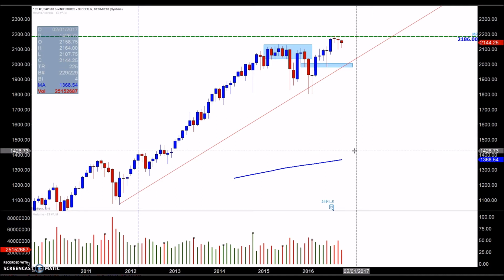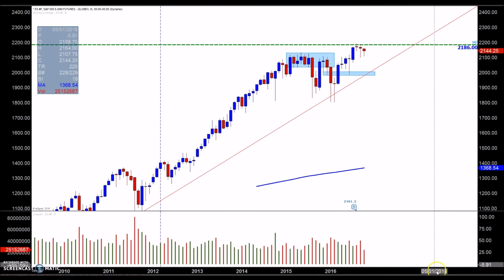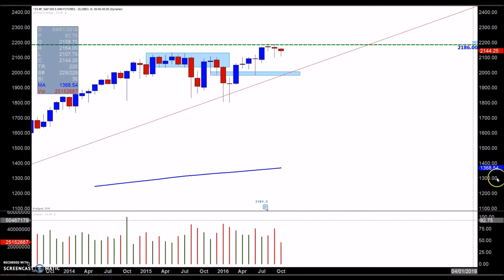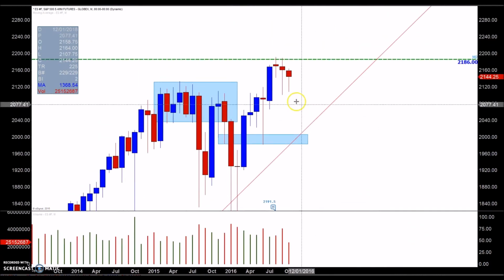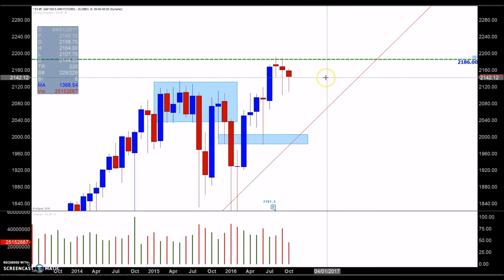So we can see why, again, that the 2100 is a significant level, because if you go back and look at last month's low, you can see that that is a 21.25 level. Again, the previous month, the low was 2141, which it looks like it tested a little bit today.